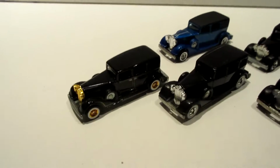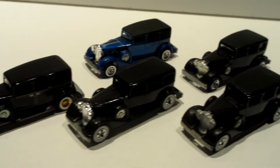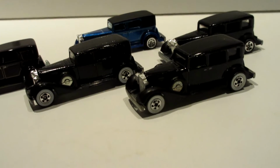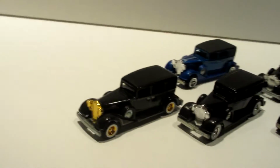Let's take a closer look. Here we go. Fantastic looking car. Side spare tires. Very cool.